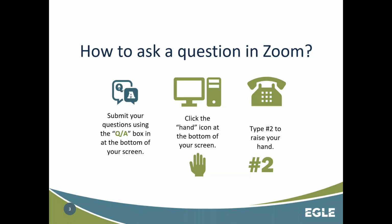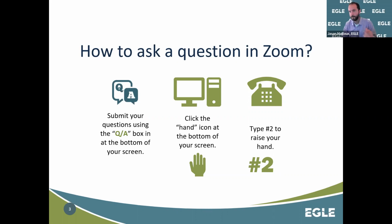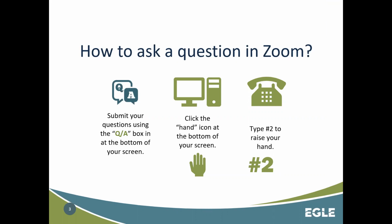So we've got a lot of questions behind the scenes that staff have already answered. If you open up the Q&A box and look at the answered ones, I wondered, Mark or Jason, if you would maybe take a moment to scan through those and see if there's anything that you want to expand on and share with those that are still online.